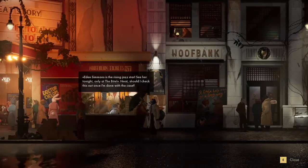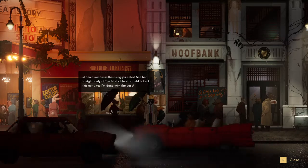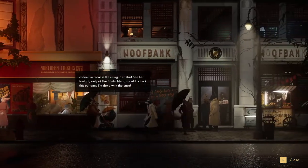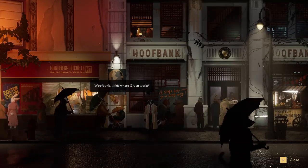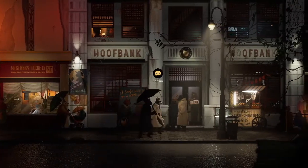Got more posters. Ed Simmons is the rising jazz star. See you tonight only at the Bite. Neat. Should I check it out once I'm done with the case? There's the Wolf Bank. Okay, Wolf Bank is where Green works. Okay, let's close. So let's talk to the banker. Okay, let's see what we got.